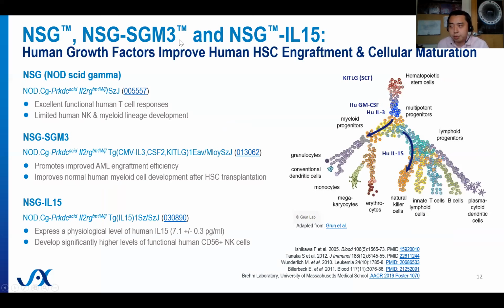The NSG, NSG-SGM3, and NSG-IL-15 mice are the 3 strains that we routinely humanize to create a cohort. For NSG mice, after engraftment with the hematopoietic stem cells, they actually have excellent functional human T cell responses. But again, they also show limited NK and myeloid lineage development in this particular host. The reason could be that not all lineages of human cells can respond to mouse growth factors. So we created the NSG-SGM3 mice, which express human interleukin 3, CSF2, and kit ligand, which dramatically promotes human AML engraftment efficacy and also improves human myeloid cell development in this host.